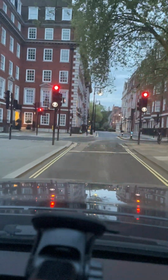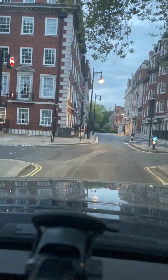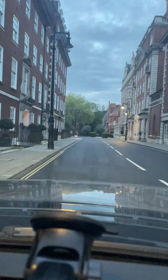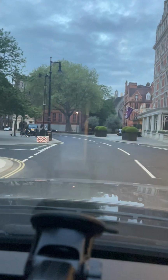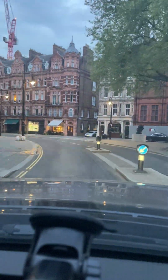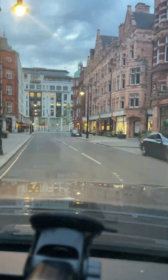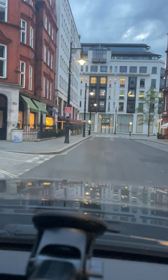We come out of there, and straight in front of us is Carlos Place. Drive into Carlos Place. Right hand side here is the Connaught Hotel, very famous Connaught Hotel. We're now right in the heart of Mayfair, couldn't be any more in the heart of Mayfair as we go from Grosvenor Square down into Berkeley Square.